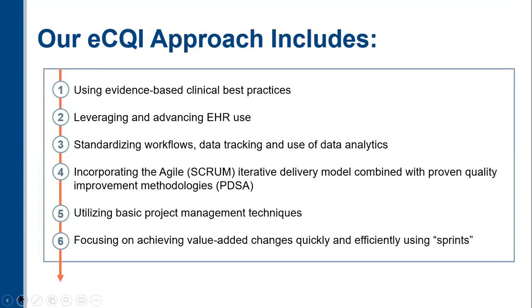And then incorporating different quality improvement strategies. So looking at the agile iterative delivery model combined with proven quality improvement methodologies, such as the Plan, Do, Study, Act, will allow you to look at the changes that you're making within your organization and make quick steps to change if things are not working out. This is going to get you to a point of true efficiency. And then utilizing basic project management techniques. This is going to mean documenting and making sure that the team knows what the goal is. Those are two very big points of this.